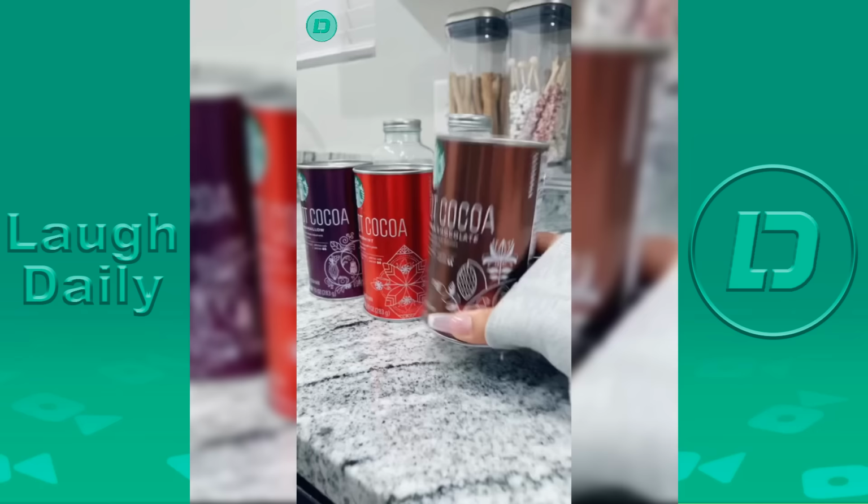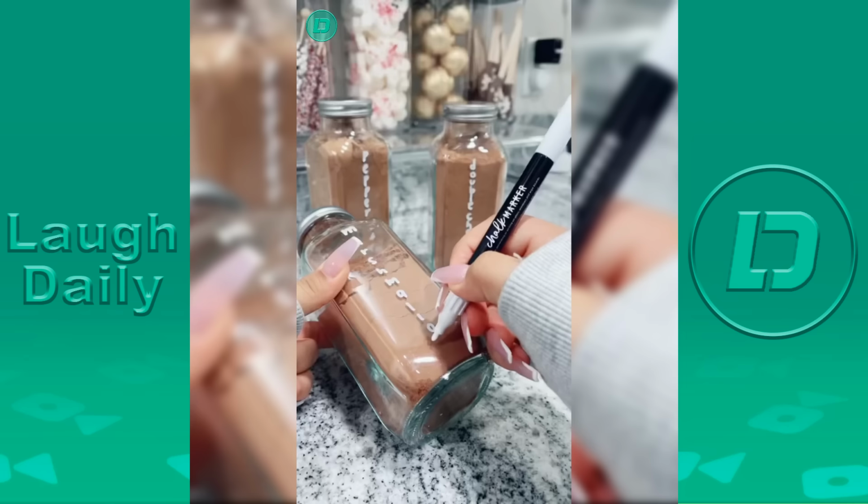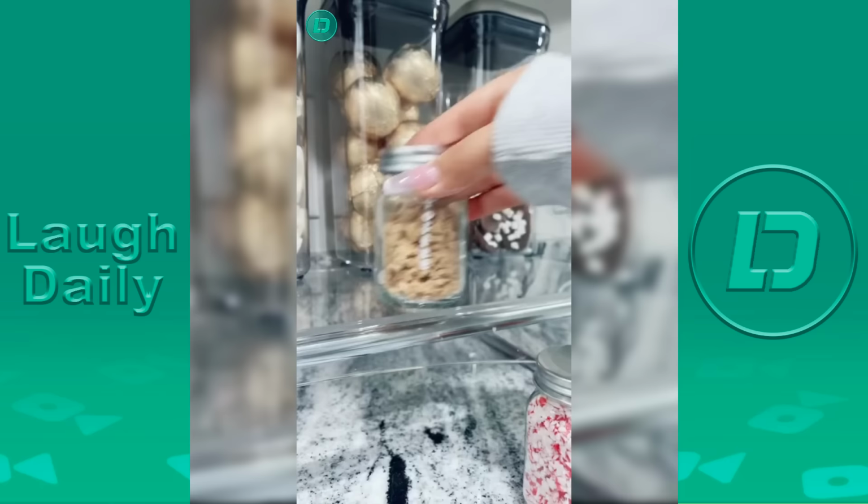I found Starbucks hot chocolate powder at Home Goods, and I'm gonna put them in these jars. I don't have a funnel, so I'm hoping that this works. I'm using a white chalk marker to label them: toffee bits, crushed candy cane, and more marshmallows.